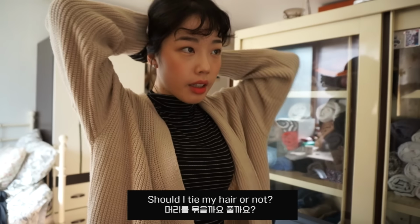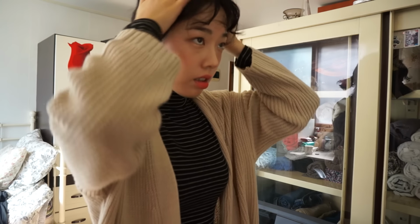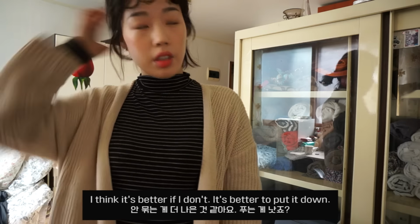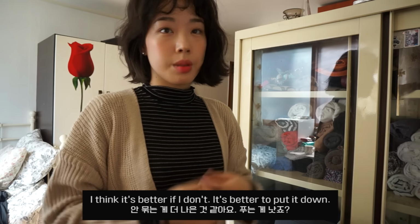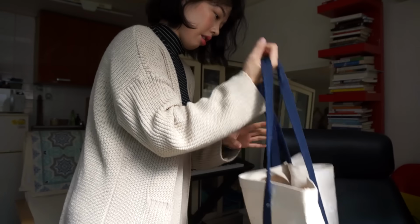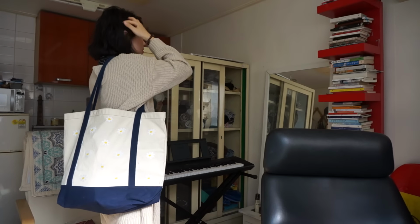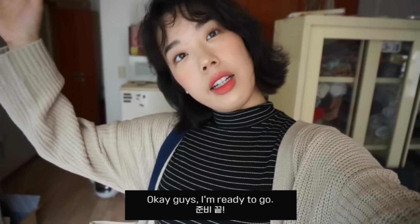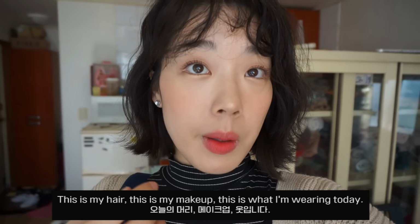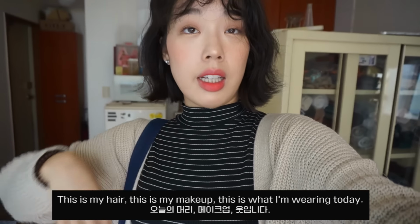Should I tie my hair or like not tie my hair? I think it'd be better if I don't. It's better to just put it down. Okay guys, I'm ready to go. Yeah, so this is my hair, this is my makeup, this is what I'm wearing today.